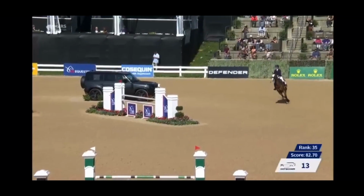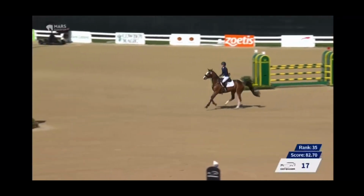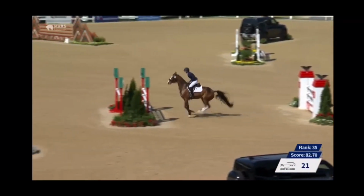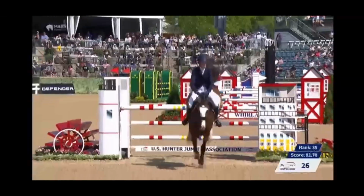Expect a good round from it today if it jumps anything like it did yesterday. The tail was flicking up over her horse's head and really showed its scope and power. Just look at that hind end. Yeah, I was thinking the same thing. We saw that yesterday, and it does the same in the show jumping, which is a great feeling as a rider.